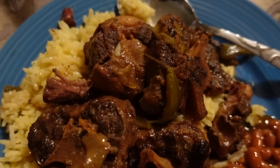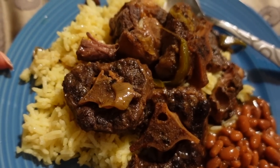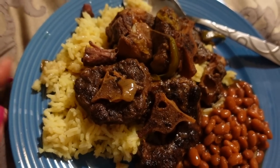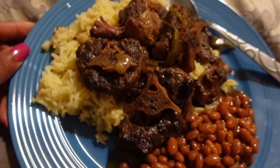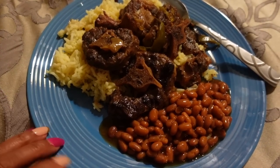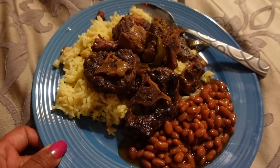I'm eating in bed. This is how the oxtails turned out. They cooked for about 7 hours. I just put them on top of some rice. Y'all know I cook my rice inside of chicken broth. That's why it's kind of yellow like that. And then some baked beans left over from last night. I was going to make some greens with this, but I decided not to because I was being lazy.